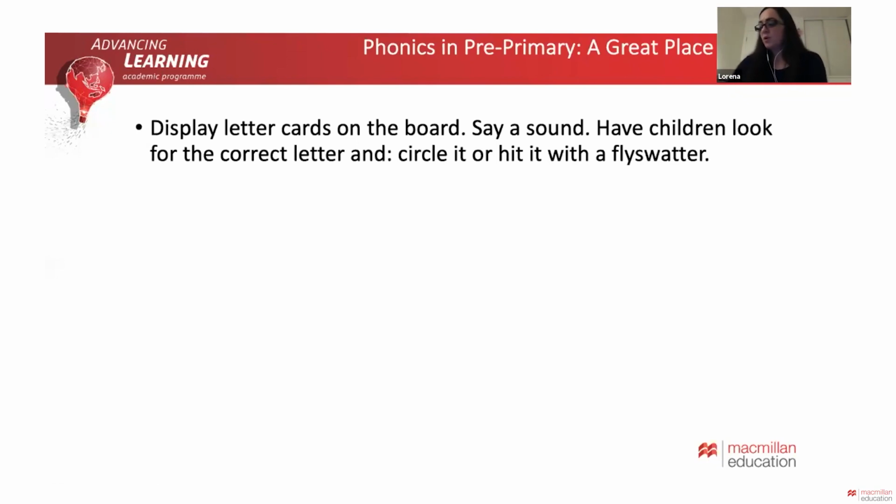And then you put them on the board, okay? And so you display the cards on the board and you say the sound. K, yes? So what you can do is to invite a child to come over, okay? And then you say the sound. And you ask them to circle the correct letter or maybe to hit it with a fly swatter. I don't have a fly swatter, but I made this for you for an idea. And then you say the sound, and they have to come and hit it, okay? This is super fun to do. They love to do this.